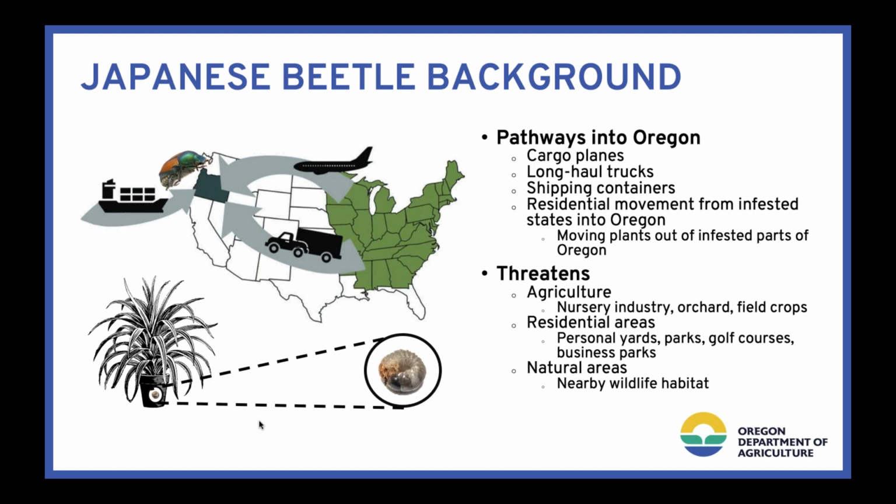And we care about this because the Japanese beetle is a huge threat and concern to our agriculture, residential areas, and natural areas. So we have a huge nursery industry, orchard and field crops here in Oregon that are all in danger from being eaten by the beetle. Residential areas, so everyone's or most people's personal yards, parks, golf courses, business parks, everywhere that there's turf grass and ornamental plants are at risk. And natural areas that are close by to agriculture or residential areas, we're also expecting to see damage in there as well. Wild roses, maple trees would all be targets of the beetle.